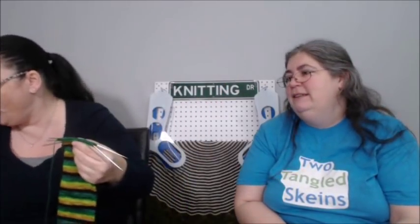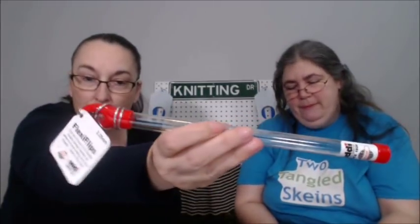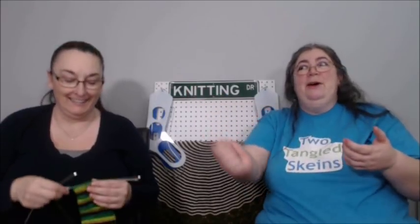These are the new Addy Flexi Flips. They come in this tube. And I will quickly say, because a few people did ask me how I like them. If you don't like DPNs, oh yeah. Did you just yank that out of the knitting? No. Okay. Well, no, because she just pulled it out. No, what are you doing? It was just stuck in here.